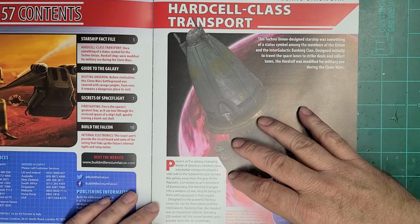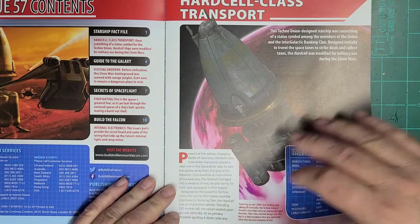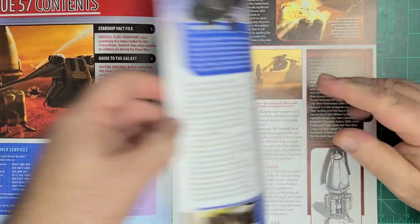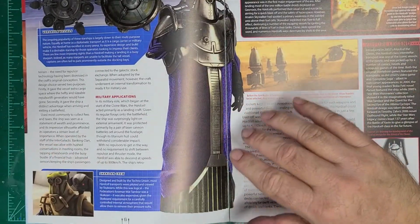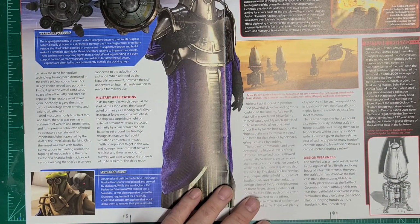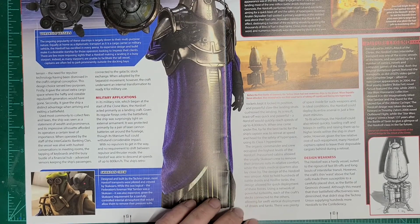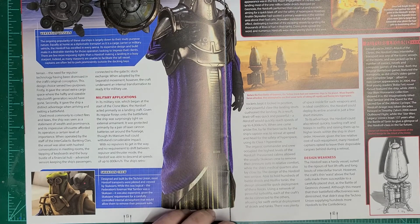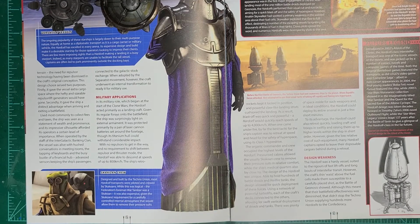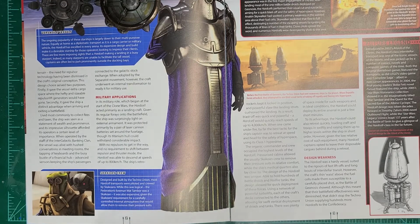Hardcell was an impressive vehicle standing 220 meters tall. The vessel landed upon planets vertically, its 6 primary thrusters guiding it down onto terrain. The need for repulsor technology having been dismissed in the craft's original conception, this design choice served two purposes. Firstly, it gave the vessel extra cargo space where the hefty and sizable repulsor lift generators would have gone. Secondly, it gave the ship a distinct advantage when arriving and exiting a battlefield.